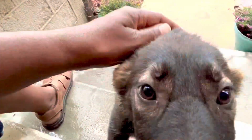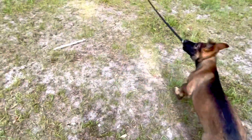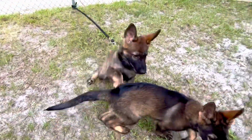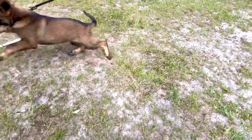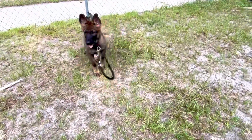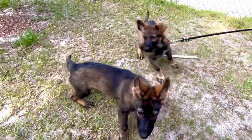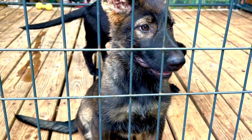This dark sable female German Shepherd is available, 13 weeks old. She is the litter mate sister to our Ksoo. If you are interested, dial 904-450-3339. Hurry, because she won't last forever. AKC registered, Czechoslovakian and DDR cross.